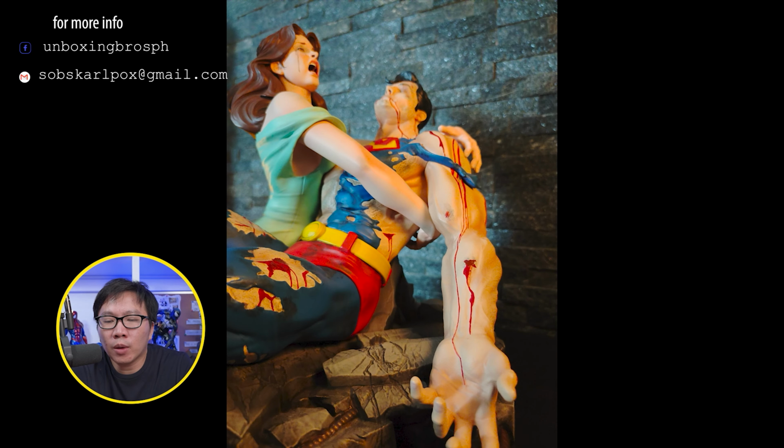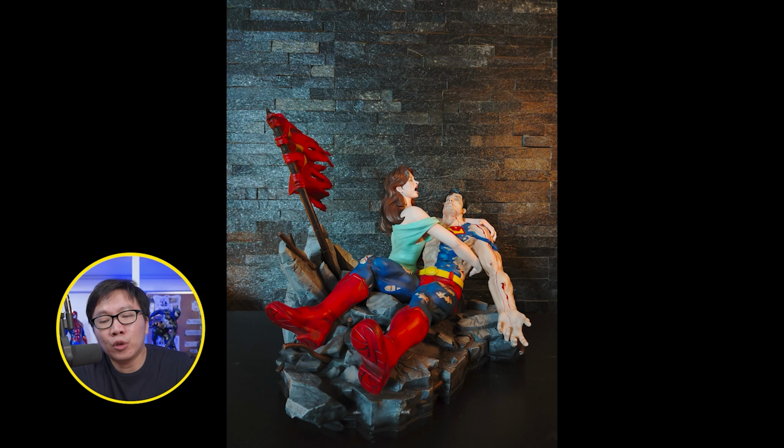Next, we have some prototype photos of this Death of Superman diorama. There's still a few slots left available if you are interested.